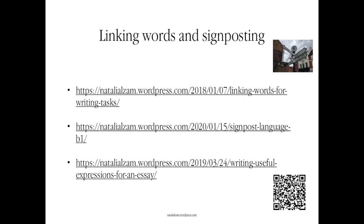So go for the one that says B1. Then, if you have time, read this about signpost language as well. It might help you. And then, in this link here, you have some ideas, some possible expressions that you can use when you're writing an essay, as you will probably have to do. So again, you have the links here, but if you go to the main link I told you at the very beginning, you will find everything.